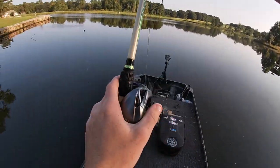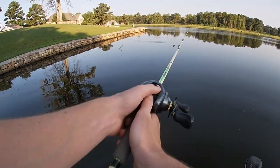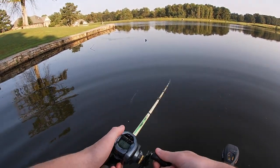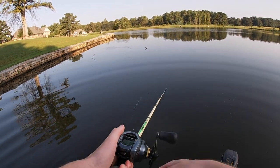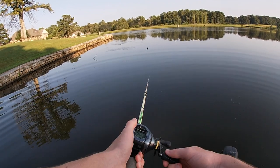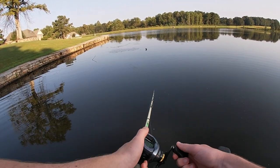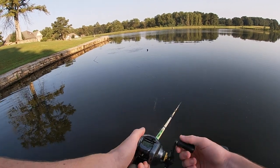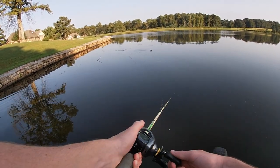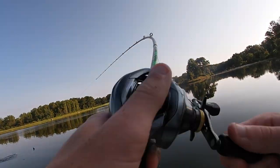Oh my gosh, there's a fish over here. He's chasing bait. Oh, he's over there. He'll probably wrap me even if I do catch him. He's over here. Come on, hit it. Yeah, you want to. Must be a small one. Oh my God. There we go.